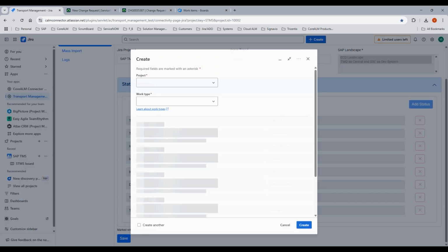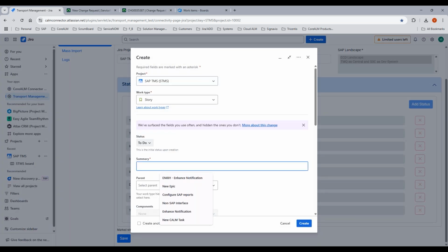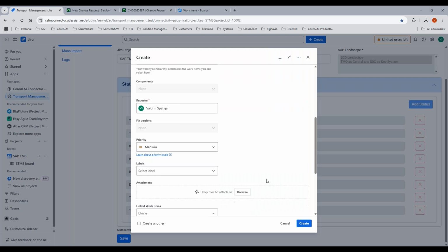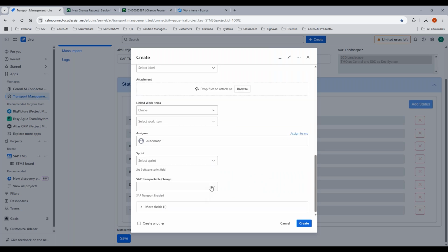So the first step that we're going to go ahead and do is create a user story, and then we're going to provide just a simple title in here. So we're just going to say create an iDoc in SAP. Then I'm going to skip all of the options in here since we have to go through multiple applications.